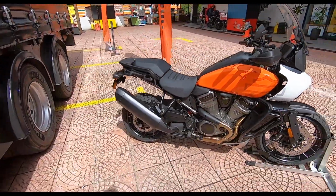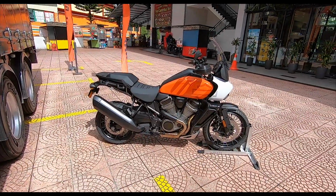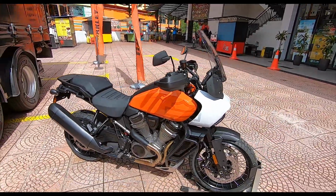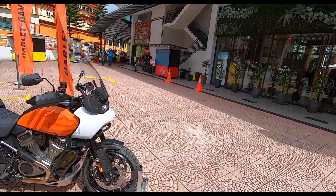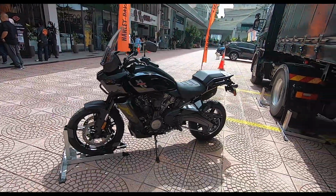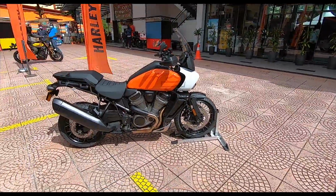If you like Harleys, but you want something different from the regular type of Harley-Davidson, this would be it. I don't know how this would go down with the Hells Angels in America, but hey, it's a Harley. So stay tuned. We are here at Tropicana Grand Hill Genting Highlands for the launch and test ride of these bikes. Should be a fun day, and we're just about to get started.